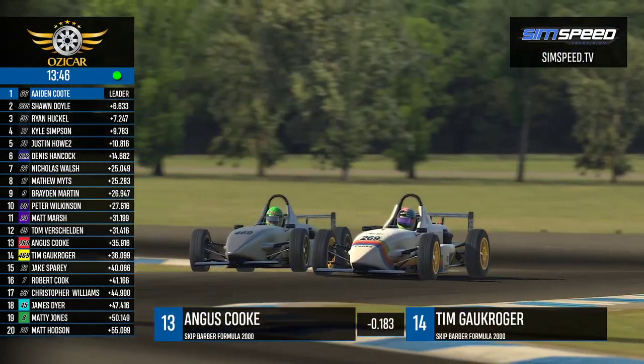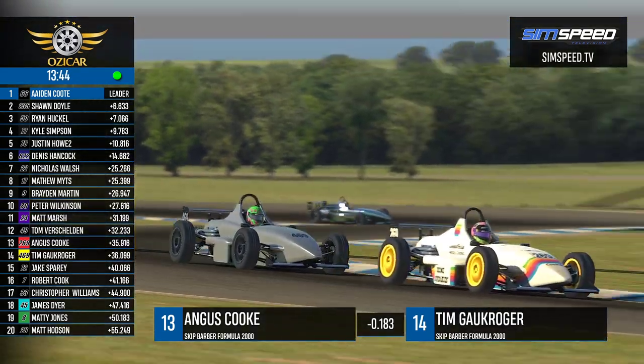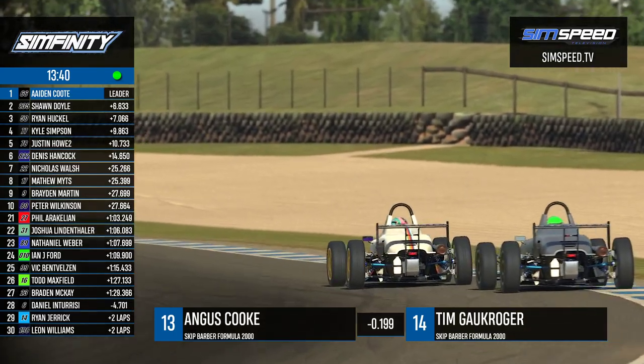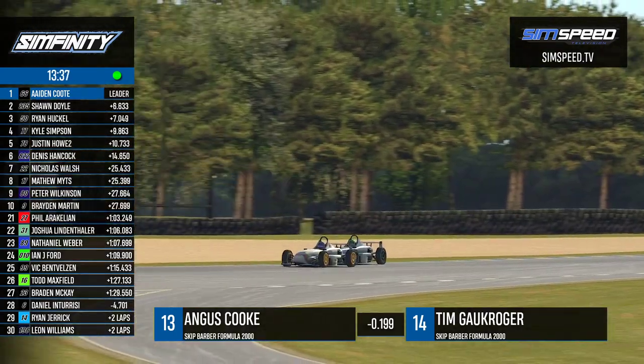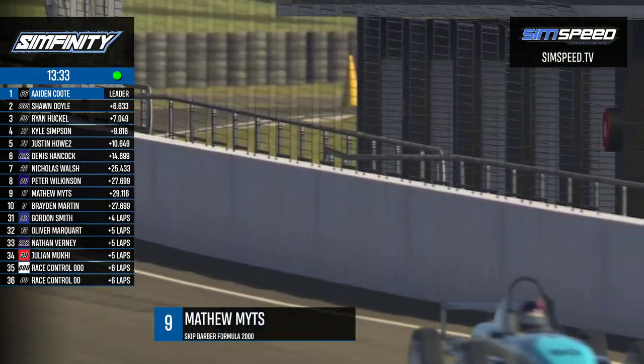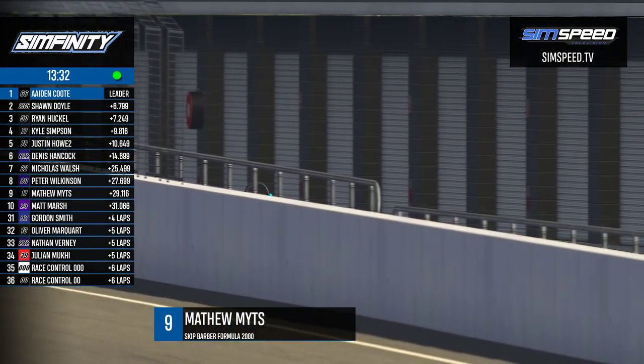You have to say, now he's got clean air and can absolutely focus. Aiden Coote's laps have been pretty reasonable, as he sets a 48.1 this lap just gone as well. So there's still a lot to fight for Marsh and Gauk Roger here, while Coote has the clean air.